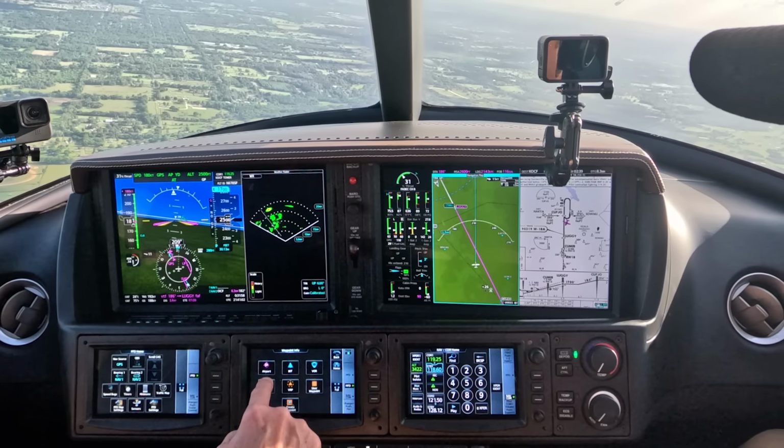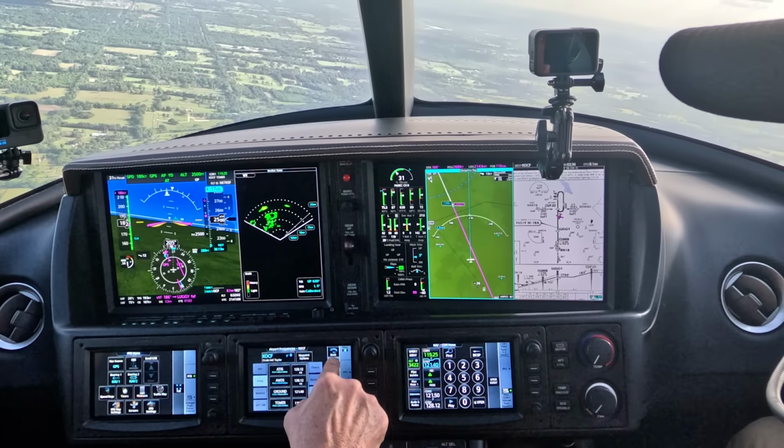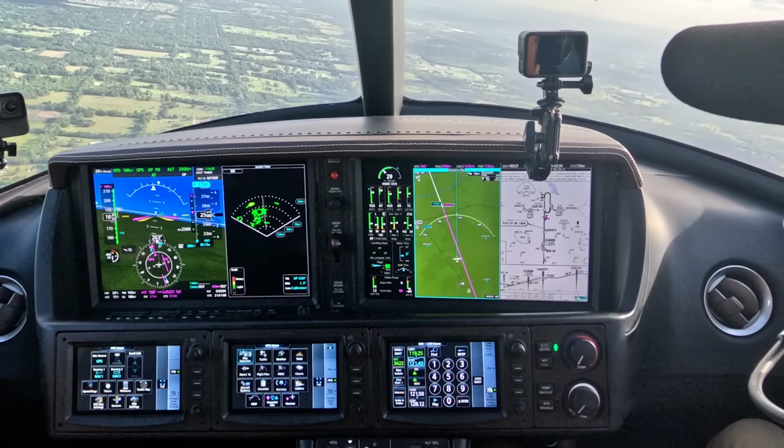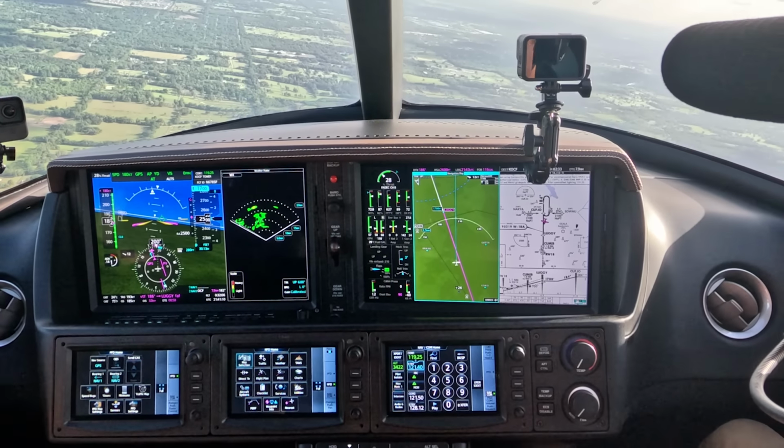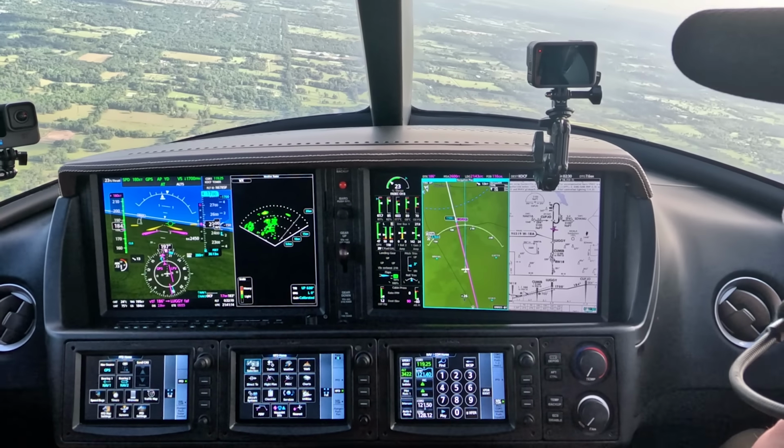I just come down here, put ground in my standby. And we've got vertical guidance, vertical speed. Okay. Can we go back full screen on this too? Yep.